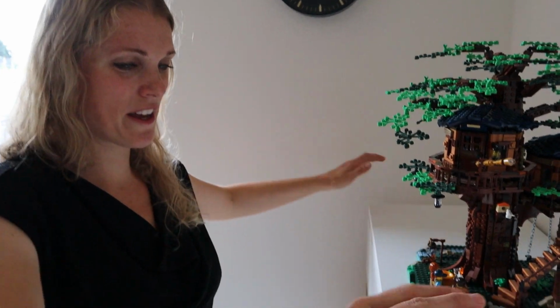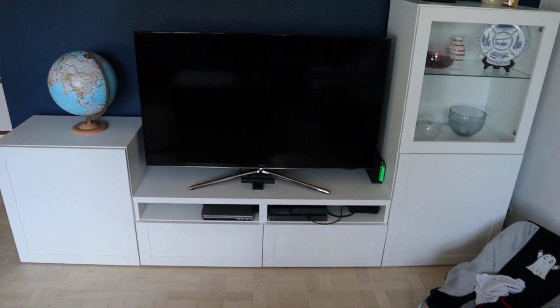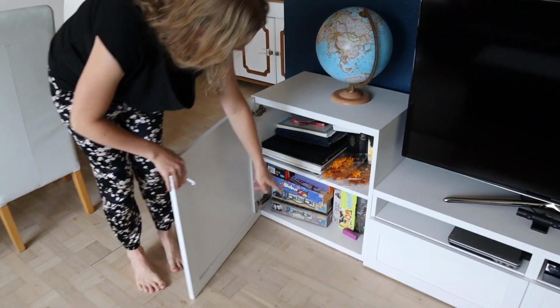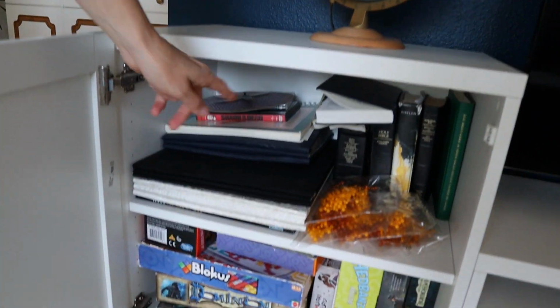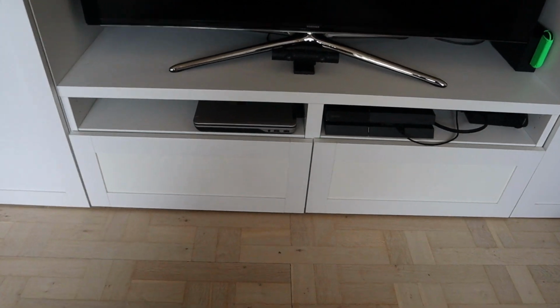Anyways, this is our board game cupboard. We used to have all our board games in the different cupboards of the room. But then we were like, no, we really should have just one space dedicated to them. And then we got a lot more, so we have this space as well. More board games down there and some scrapbooking albums.